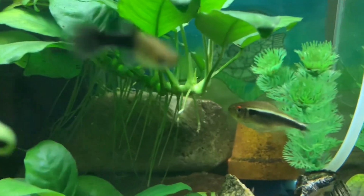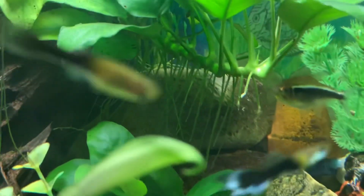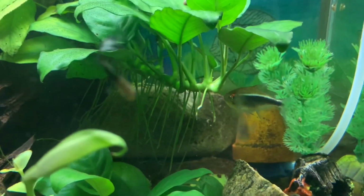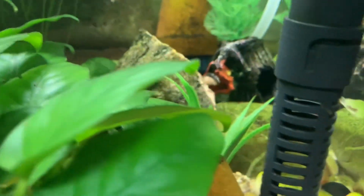He's the largest fish I have in here. But yeah, he doesn't seem to be stressed out. I'm probably gonna give him some new friends because he's the only one in here. Maybe 2 more black neon tetras for him or her. And then the next fish I have in here, I don't know where he is. Oh, there she is. Or he.